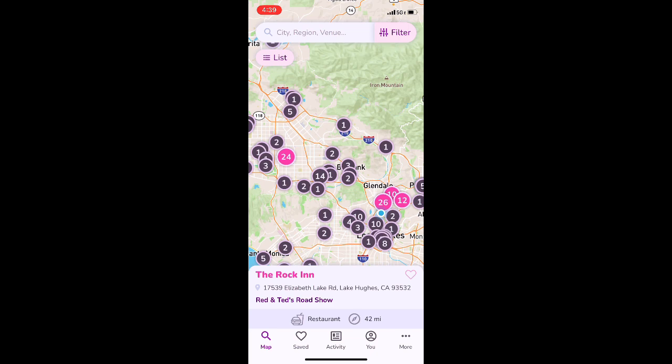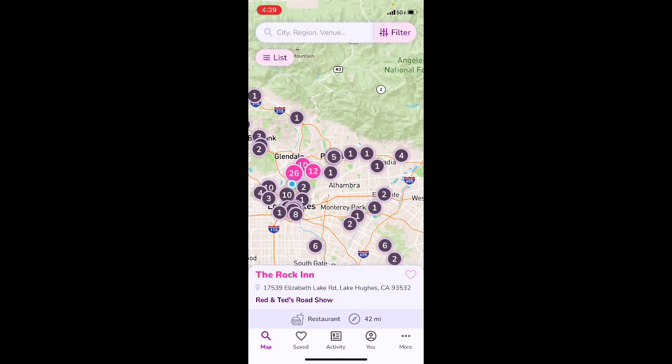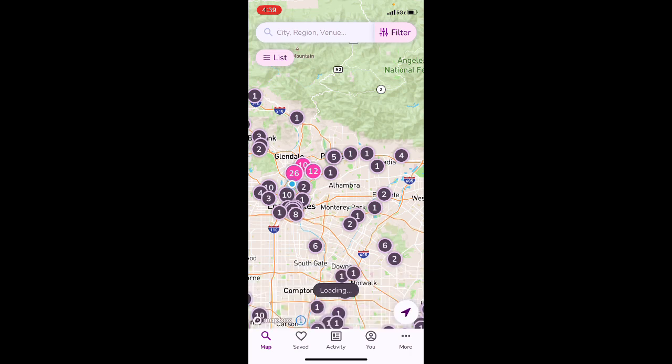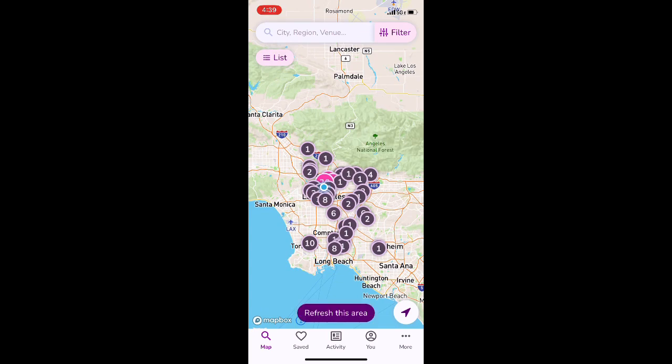Along with this, we also put a lot of effort into optimizing how data is pulled from our database into the app. And without going into too much detail, basically we now use the corners of this visible screen to calculate which locations should load. And I'll show that here. I loaded, and then if I zoom out, there's nothing that was outside of where I just refreshed the data.